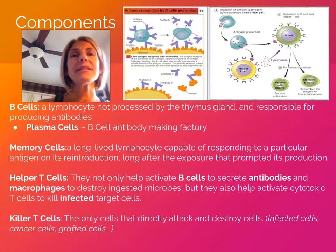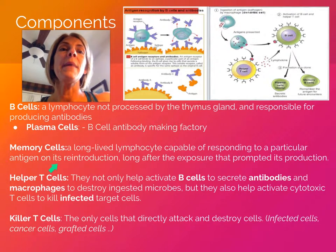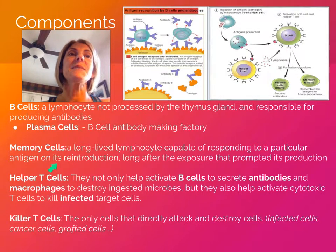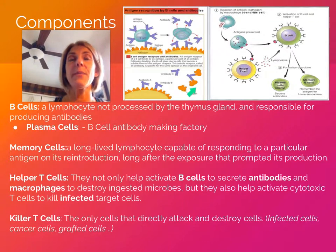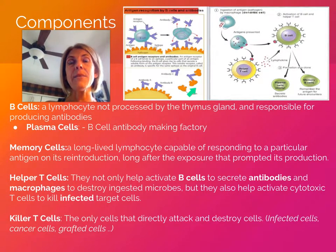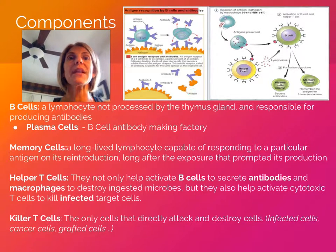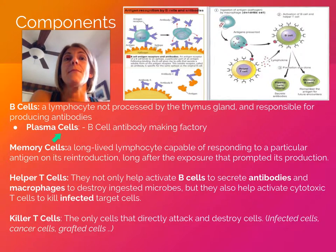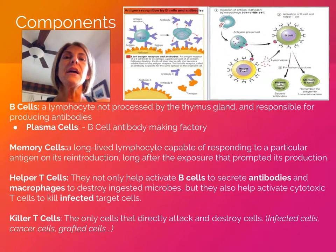And then helper T cells and B cells can both make memory cells. So memory cells are like photocopies of the cell that has that specific shape. So the specific shape recognizes the antigen or the pathogen, the foreign invader. So then if they get infected a second time, you already have plasma cells that can automatically form. Plasma cells are the ones that make the antibodies, or you have killer T cells ready to respond.